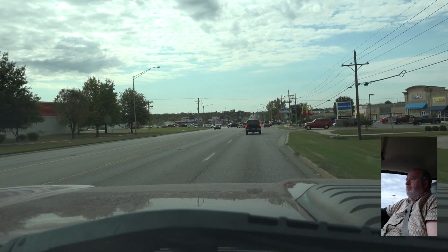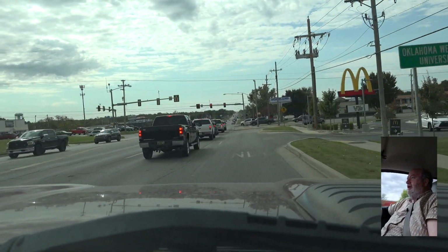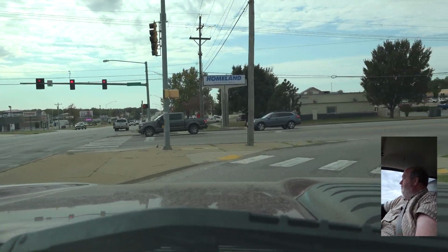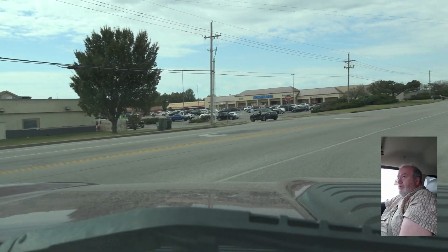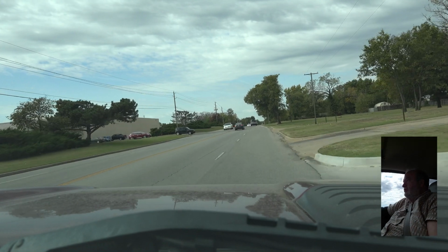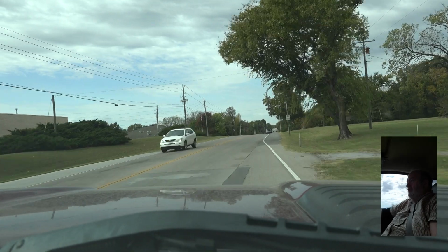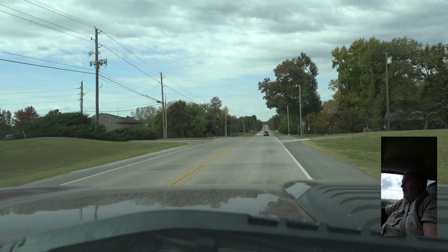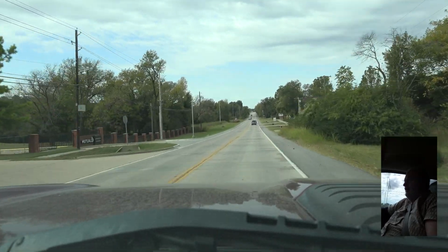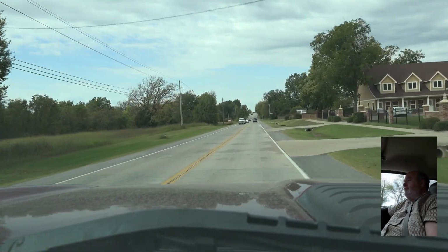Turn here right on Price Street. The Price family was another oil industry family here, and they are responsible for the two Frank Lloyd Wright buildings that are in Bartlesville, the Price Home and the Price Tower. And the Price Tower is the only office building ever designed and constructed by Frank Lloyd Wright.